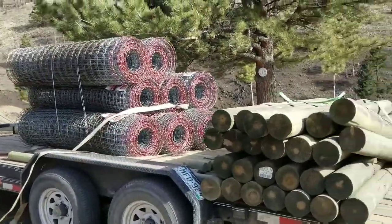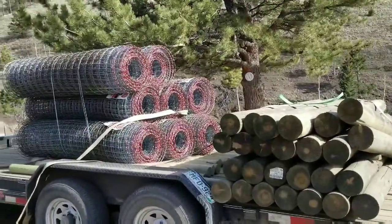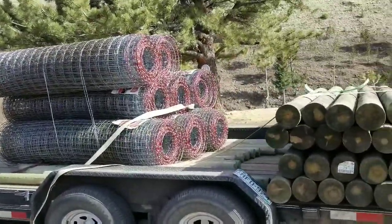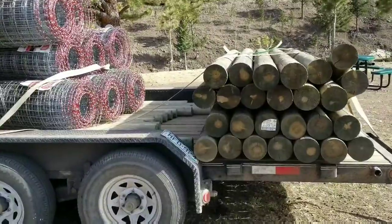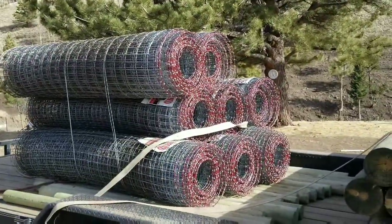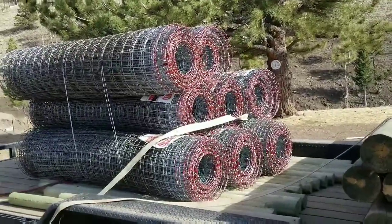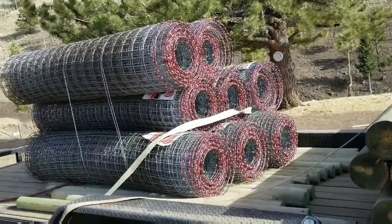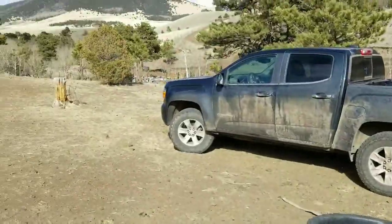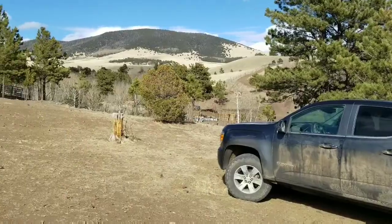All right, so it's been a very, very expensive week. I've spent like $6,000 this week. So you can see I got all these pressure-treated poles to make H-braces, corner braces. I went ahead, Tractor Supply got another pallet of the 6-foot fence when I ordered mine. Nobody's wanted the 6-foot fence. It's been sitting there since last year. So I went ahead and bought that.